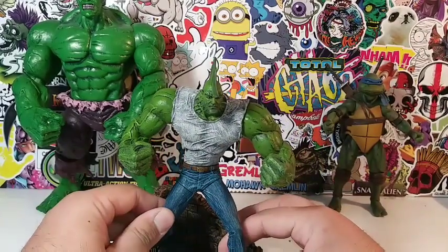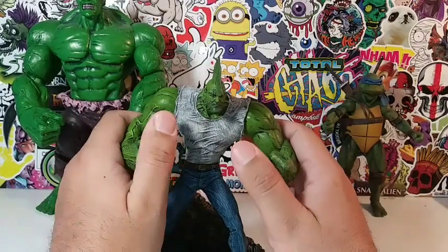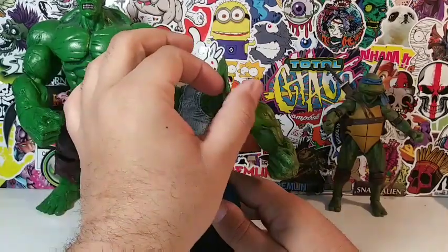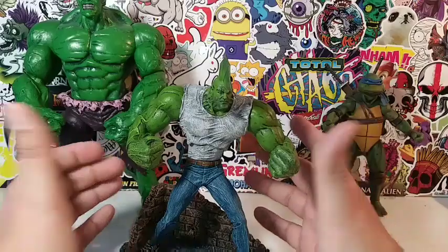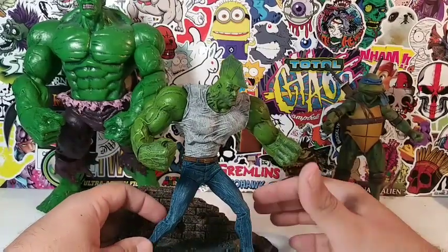I really like him. I think he's awesome. I really wish they would make an articulated version of this Savage Dragon, a more updated version of an articulated Savage Dragon. But I love him overall, man. He's an instant favorite in my collection. I really, really dig his style.